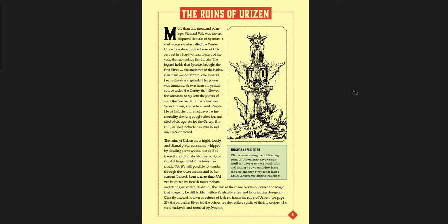And the artwork is fantastic. I love it. It's very evocative. It draws you right into the kind of world you're looking into. And some advice for how to run this game. The overview of the region and some major events that have happened there.